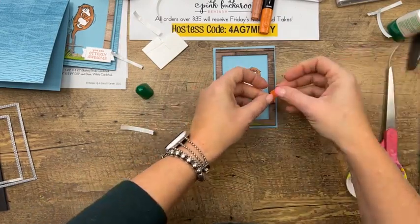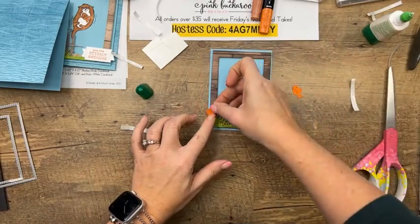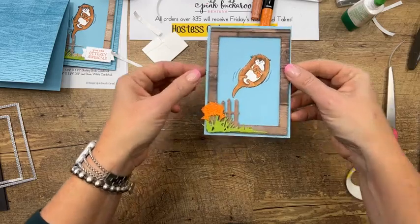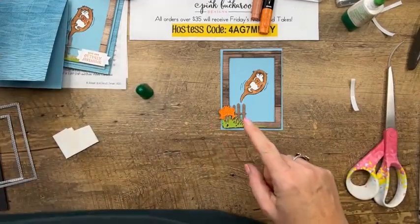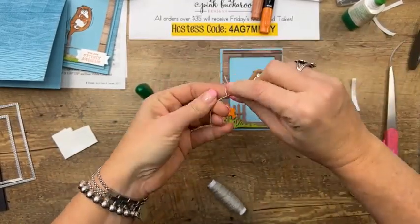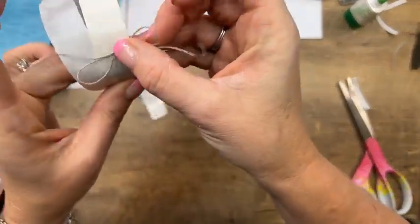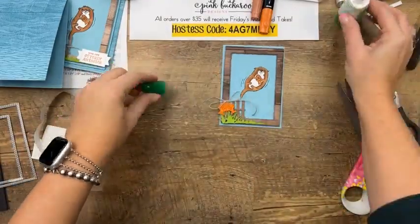Now, I also have these two little fish. We have fish in several die sets, I realized. These are from the Sea Life dies in the annual catalog. I think our new little ocean-themed bundle in the spring catalog also has fish. So we have a little fish bundle there, and then to match the Pumpkin Pie fish that he is holding. And then we tie it to the fence with some linen thread. Okay, little mini glue dot. Right there. We've got a fish hanging on the fence.